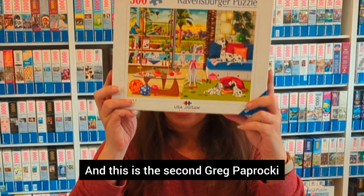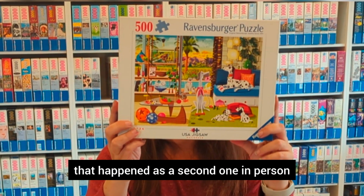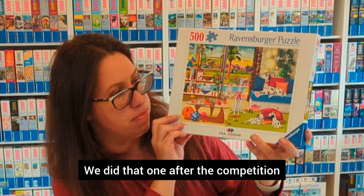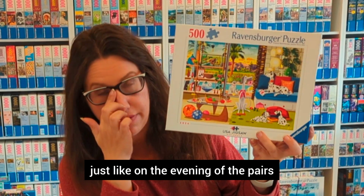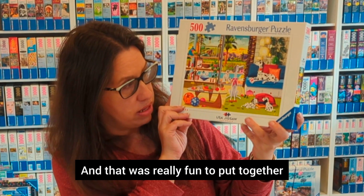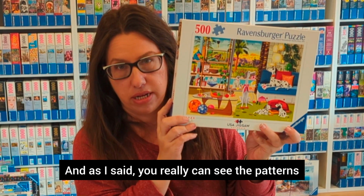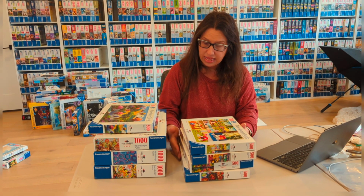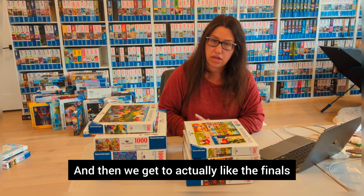And this is the second Greg Paprocki puzzle, the second one in pairs. We did that one after the competition, on the evening of the pairs, on Saturday. And that was really fun to put together. And as I said, you really can see the patterns. That's something that I really like. And then we get to the finals.